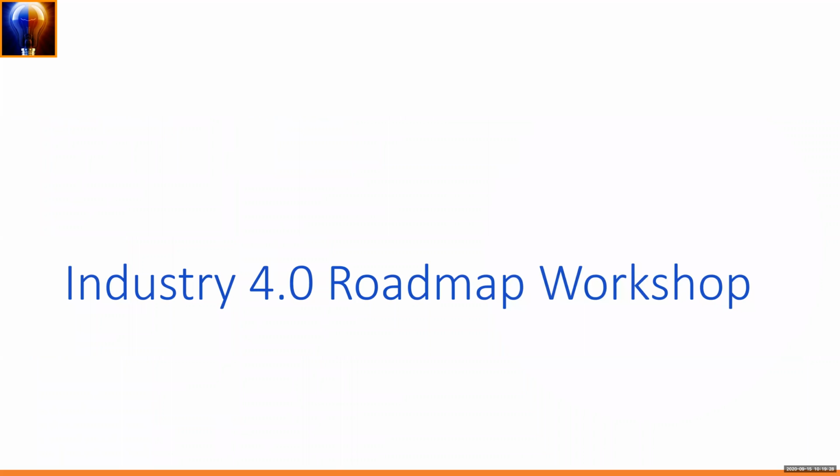So that brings me to the workshop and being able to create the roadmap for how do we get that value. So some of the questions that we're trying to answer with these workshops is, how do you see the art of the possible? How do you understand all of those different technologies that are out there, how they can apply? How do you actually utilize those to drive value for your organization?